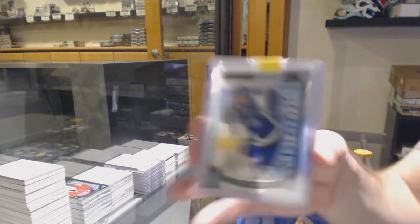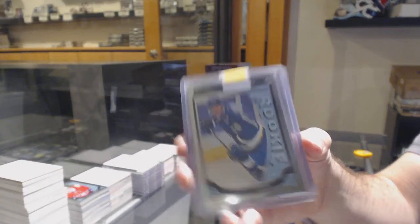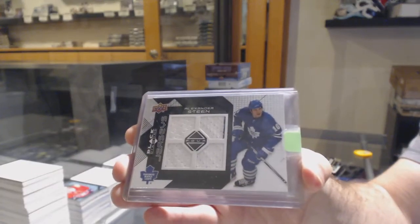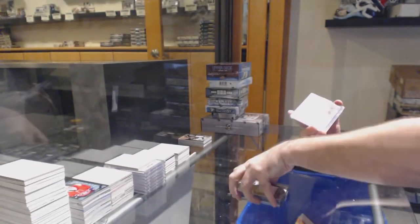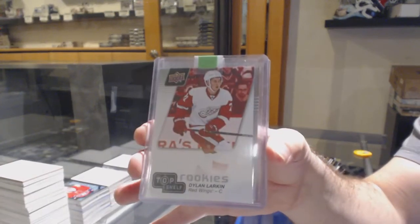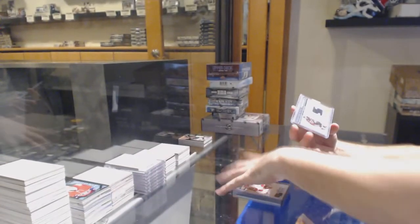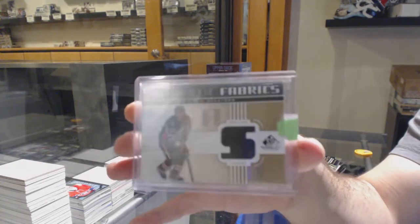We've got a marquee rookie of Robbie Fabry for the Blues. For the Maple Leafs, Alex Steen, quad jersey, Toronto Maple Leafs. For the Red Wings, we've got a top shelf rookies of Dylan Larkin. Dylan Larkin. And we got an authentic fabrics jersey for the Ottawa Senators, Matt Carkner.